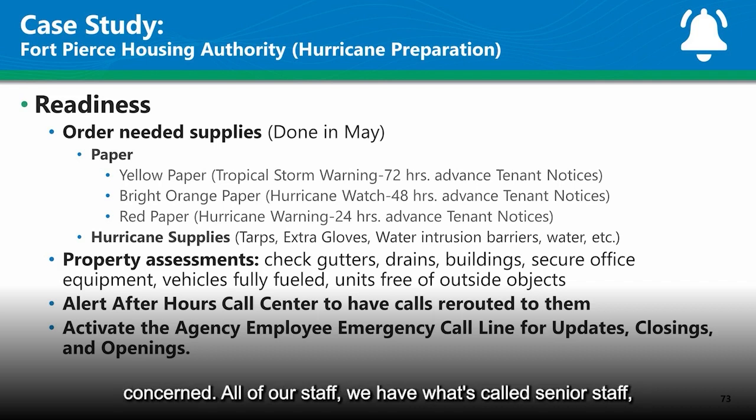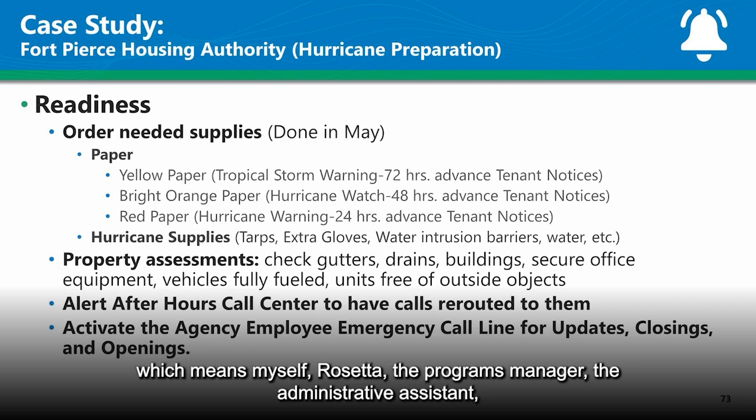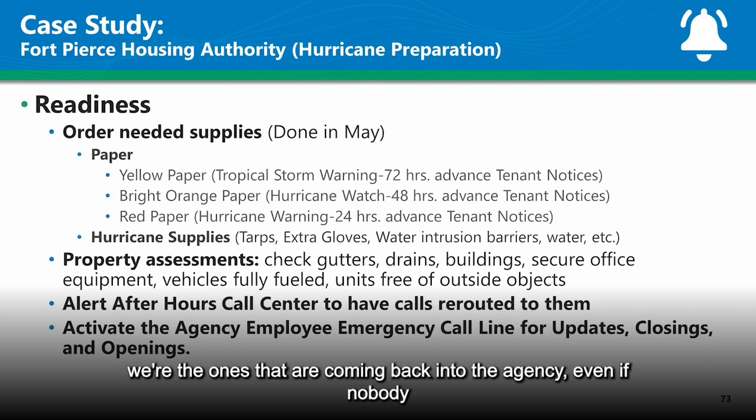All of our staff, we have what's called senior staff and we have regular employees. Senior staff is considered our task force, which means myself, Rosetta, the programs manager, the administrative assistant, finance director, and maintenance supervisor and operations. We are the 7 people who are considered our senior staff. In the case of an event, we're the ones that are coming back into the agency, even if nobody else is there.